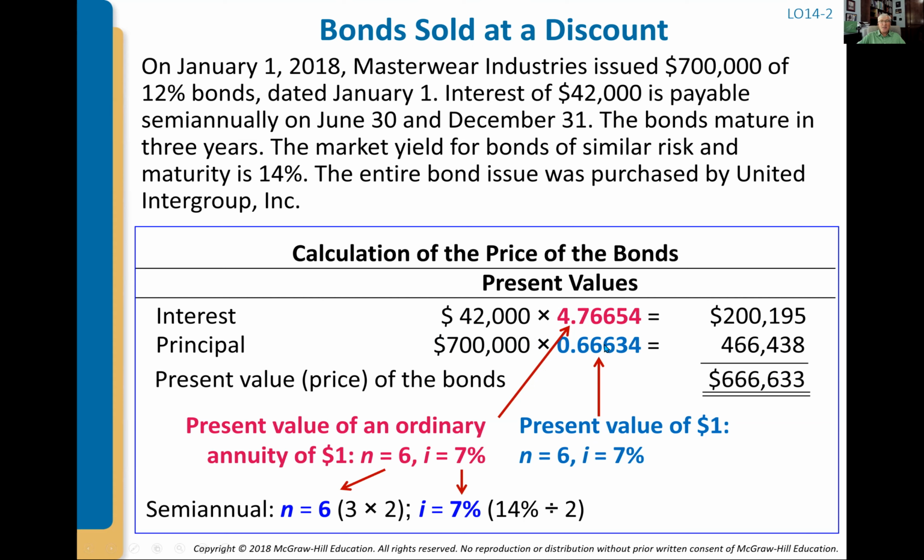Add the two together. So the face value of this bond, or the principal or the par value, is 700,000, but it's not going to sell for 700,000. It's going to sell for 666,000. So the company is going to receive less than 700,000. They're going to receive, day one, 666,000. But on the very last day, the last day of the third year, they're going to pay 700,000.